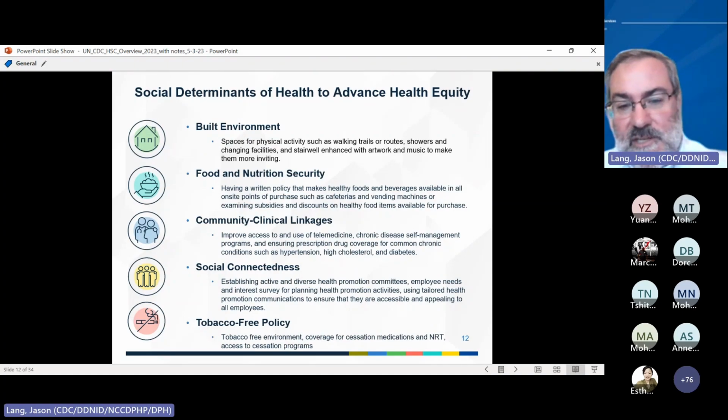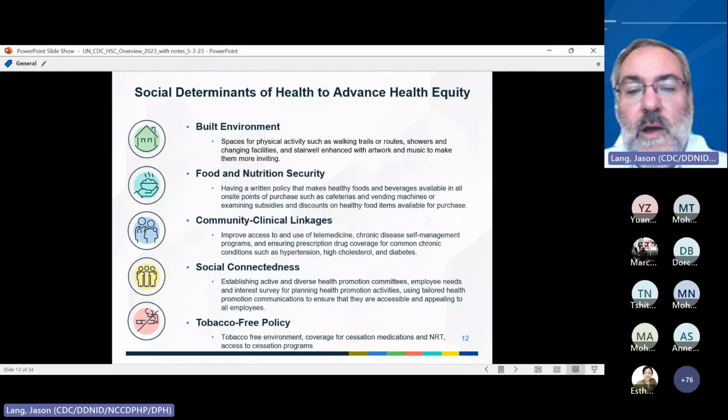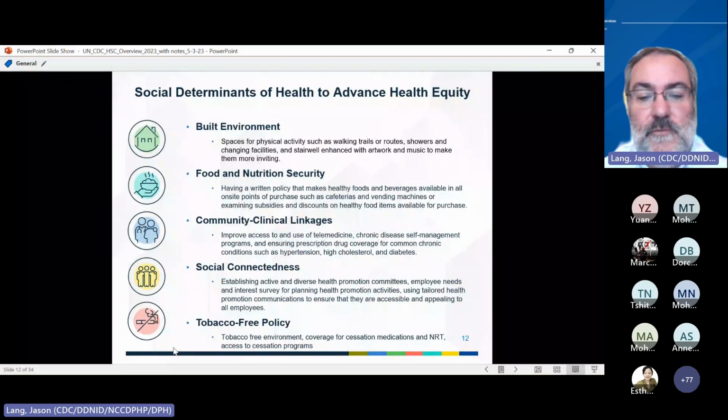So we have several strategies that engage employees and management in the process, whether that's through setting up active and diverse health promotion committees to inform and drive the health promotion effort at the worksite, issuing different types of surveys to get input and engagement from employees, and obviously tailoring your health communication and health promotion efforts to ensure that everyone is heard and everyone is spoken to. And lastly, tobacco-free policy environments. There's an entire module on the scorecard dedicated to creating tobacco-free environments at the worksite level.